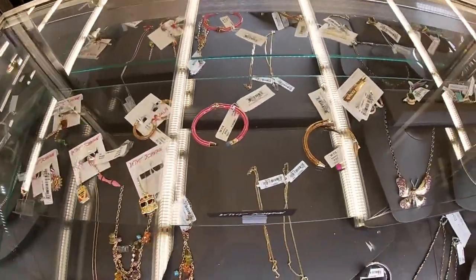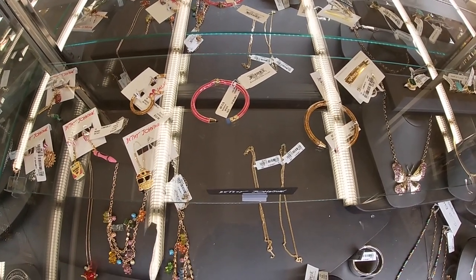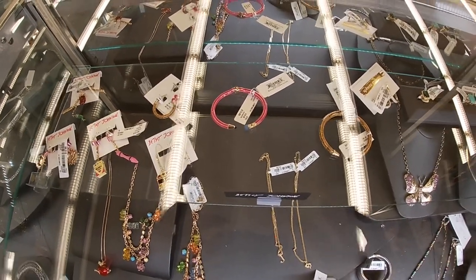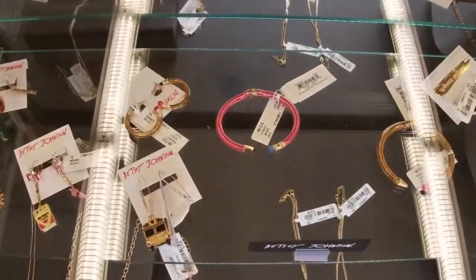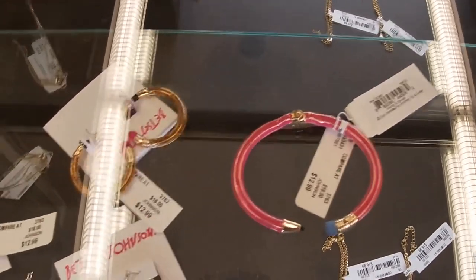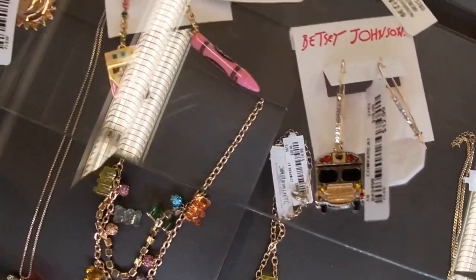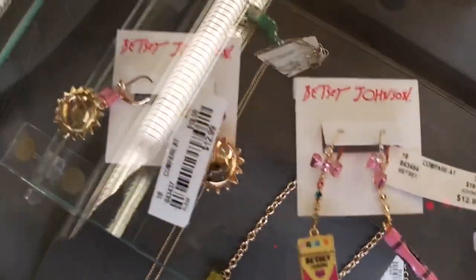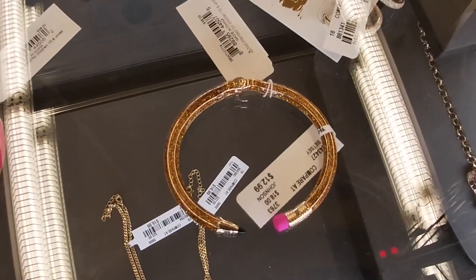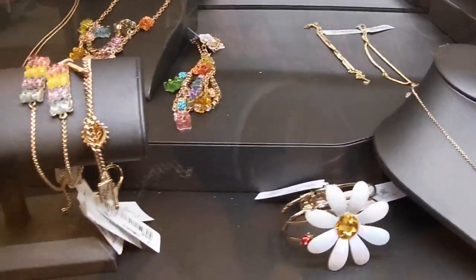This is so cute. Let me see if I can zoom in. But they have these Betsy Johnson. This looks like the school supplies. What's going on? I can't touch. Okay, there it goes. Look at that. It's like a bangle. It's $12.99, and then look at the little earrings. The school bus. The pencil case and the crayon, $12.99. Okay. That is so cute. And they still have the gummy bears and stuff.